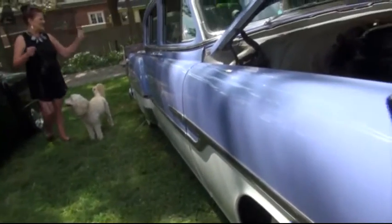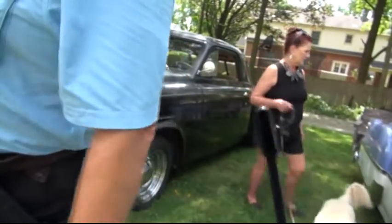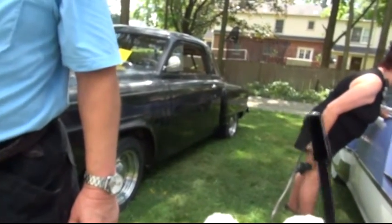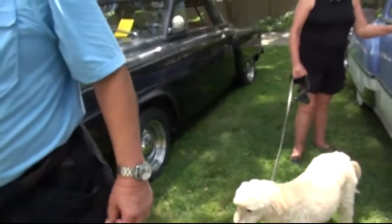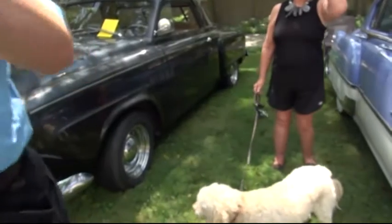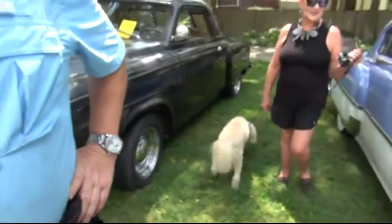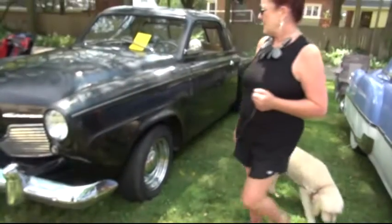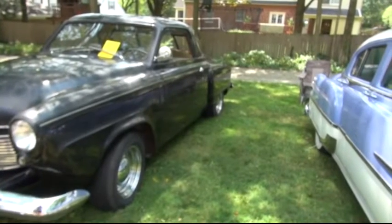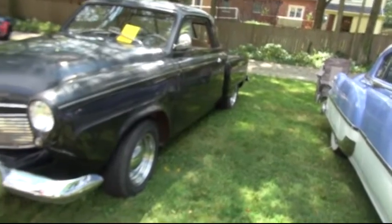I don't remember. When I bought her, she had 159. She has 161. It's hard to see. 61,227. Okay, 61,000. Yeah. So I put 2,000 miles on it. That's fine. Beautiful.